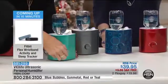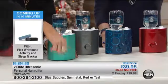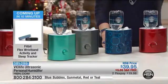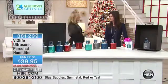You're going to control the output so you can put it on low, or if you're like my daughter Britton, you're always going to crank it up high. She sleeps with it next to her bed every night. And that's what I say. It is the best thing right at your bedside table.